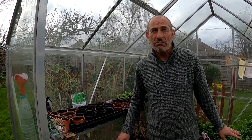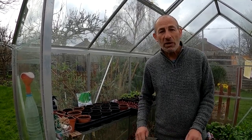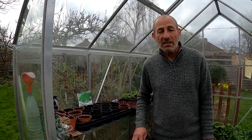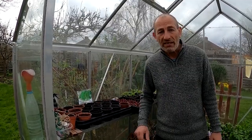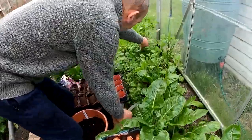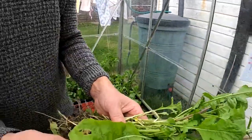I think it was around October, I planted some stuff in the greenhouses to make it available for the whole of the winter, and this will take us through to hopefully when lettuces and rocket and spinach are available on the plot again. So we're virtually self-sufficient in salad stuff really. I'm just going to pull some rocket out now. A nice bunch of rocket there.